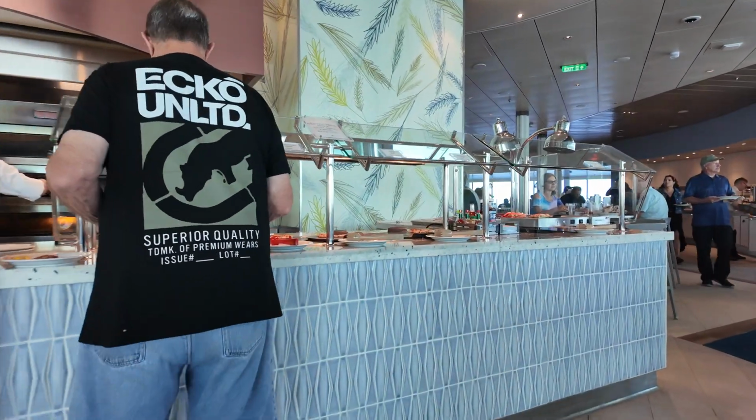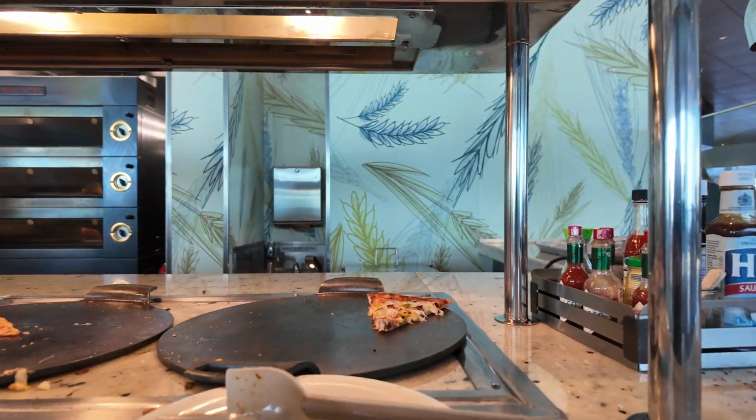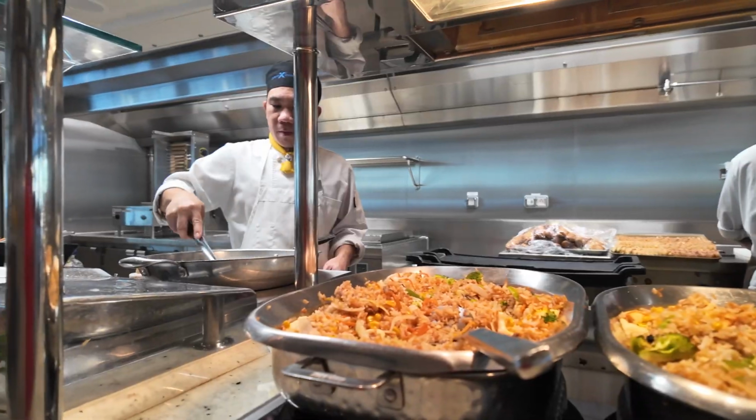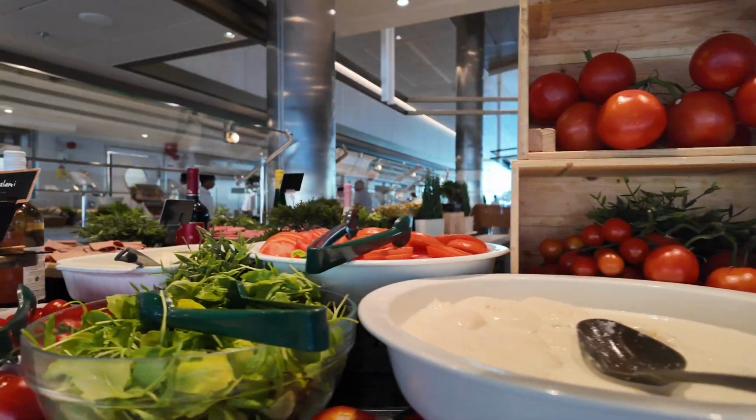If you walk further towards the aft of the Ocean View Cafe, you'll also come across a pizza station, which was really popular. Dinner at the Ocean View Cafe is pretty quiet, as most passengers head to the main dining rooms and specialty restaurants in the evenings.